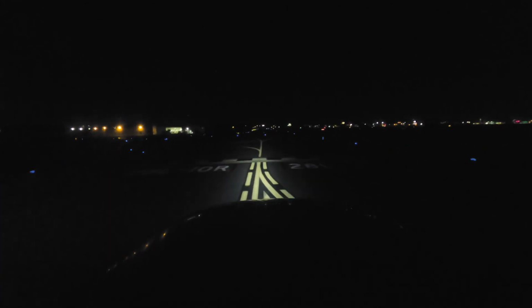Carb heat in, flaps coming up. And Montgomery ground, 75 Foxtrot's cleared at Mike for Gibbs. Cessna 75 Foxtrot, taxi to Gibbs via Hotel Juliet. Hotel Juliet to Gibbs. Good night now, thanks.